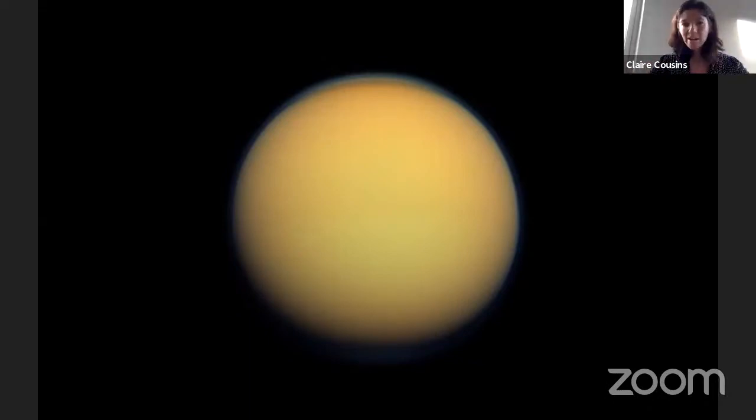Titan is a very different kind of world. Firstly, it's a lot bigger. It's one of these larger icy moons, so it has one of these sealed oceans that I mentioned earlier. So it probably doesn't have its liquid water ocean interacting with the crust underneath. However, the surface of Titan has a whole bunch of features and processes which make it really fascinating.